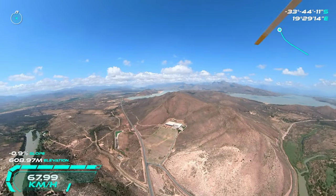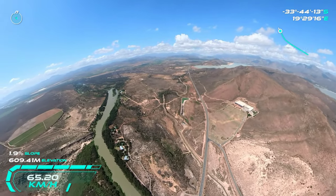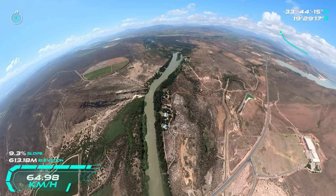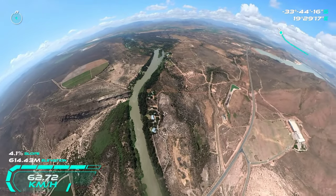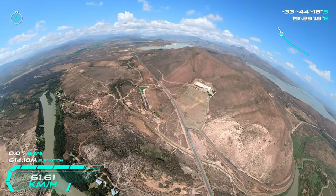On the right-hand side, we've got the Kwagaskloof Dam. Below us is the Breede River. So, and the road you see down here is the road between Villiersdorp and Worcester.